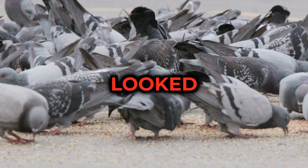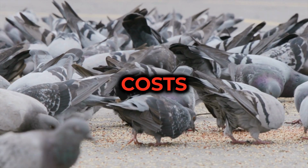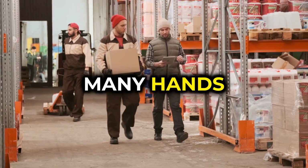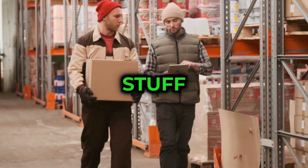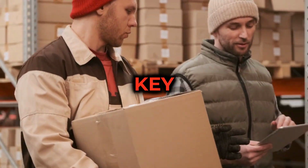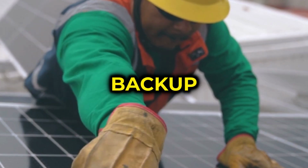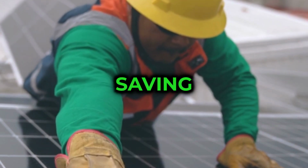And it's not just about going solo either. Duncan and crew looked at Leptogenys ants, those group raiders, and the energy costs of different foraging strategies. So, is it more efficient to team up? Like that saying, many hands make light work. Exactly. Individual foraging works for smaller stuff, but when you need to haul something huge, teamwork is key. Group raiding actually reduces how much energy each individual uses. Smart. So they know when to call for backup for the big jobs. Yeah. Like a well-coordinated, energy-saving team.